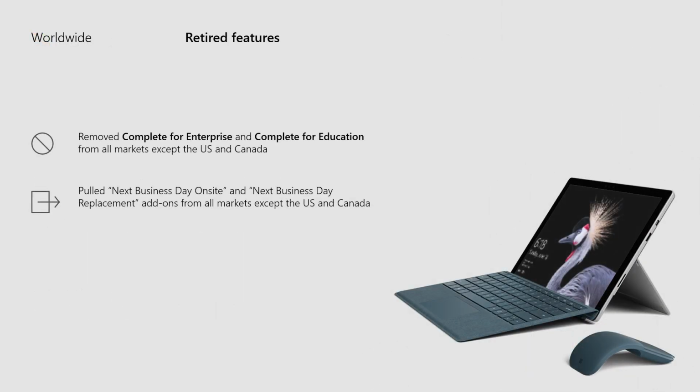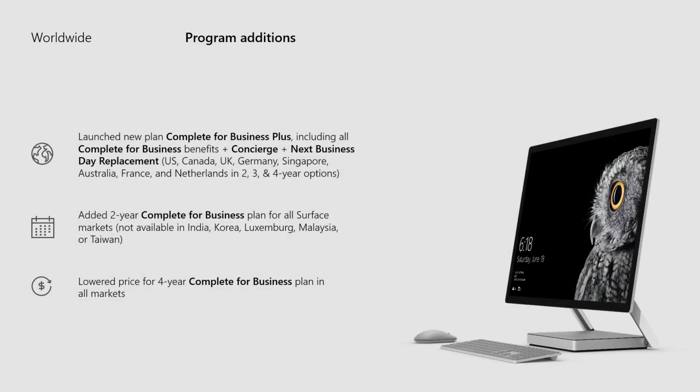The first thing we did is we removed Complete for Enterprise and Complete for Education from all the markets except the US and Canada. And we did the same thing for our Next Business Day on-site and our Next Business Day replacement. We retired some features, but we also added some programs.